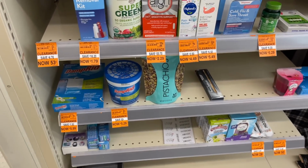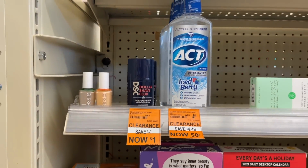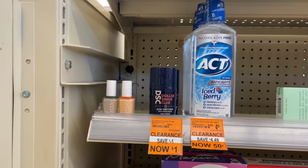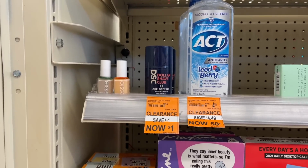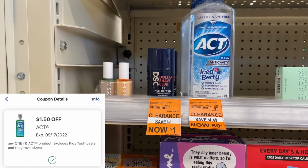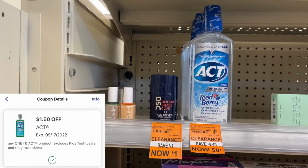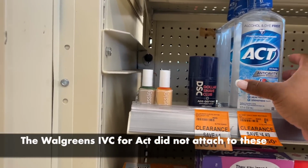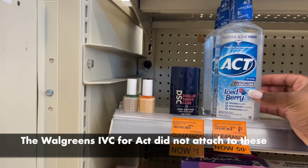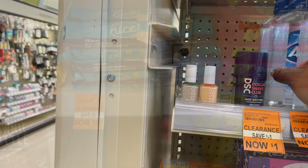So I always like to look around at the clearance section when I can. So I was hoping that my store had 3 of these ACT mouthwashes because they were on clearance for 50 cents. We do have a $1.50 manufacturer coupon, a digital, that would have attached had I been able to pick up 3 of the same ones. But the one that's in the back that you can't see is actually different and it's not on clearance. So I ended up paying 50 cents a piece for these, which still wasn't a bad deal.